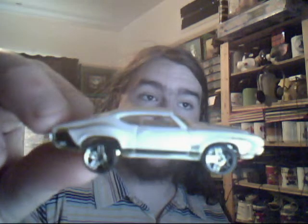A 442, which has been well and truly played with because the golden line on the side is now completely worn away. It's the same on the other side. It's a very nice car though, the 442. I can't decide whether I like the ordinary 442 or the W 442.